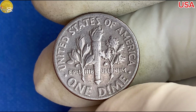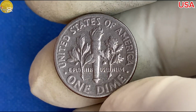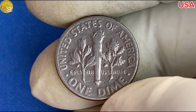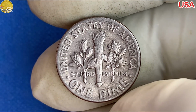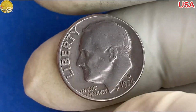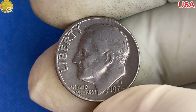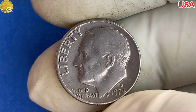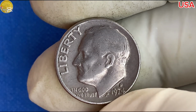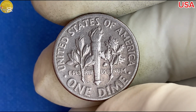There are examples from that year with off-center strikes, double die errors, and other rare features that significantly increase their value. When it comes to coin collecting, another factor to consider is the coin's condition. Coins that are in pristine, uncirculated condition are highly sought after, as they have been preserved without any damage or wear. These coins are generally more valuable than those that have been heavily circulated and show signs of wear, such as scratches or fading. A well-preserved 1974 Roosevelt dime with sharp details and a clear, clean finish will fetch a higher price on the market.